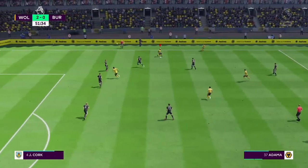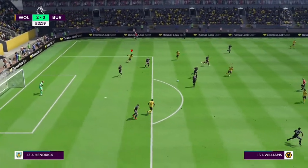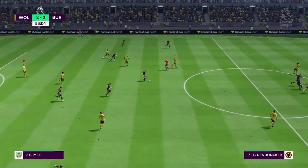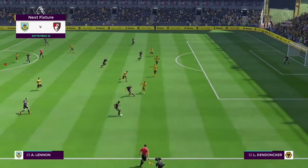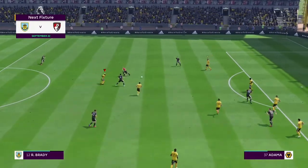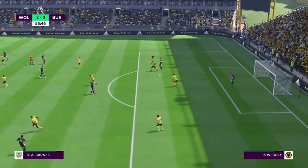That save, you know, we've just seen, it could go down as the save of the season. It was that good. On the Burnley bench, there is movement afoot. They could pose some danger now. Lennon. That's cut out. And he's tried his shot from long range.